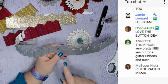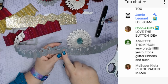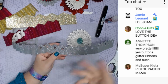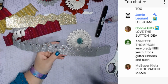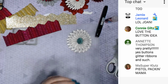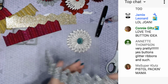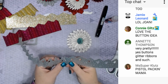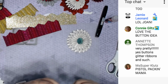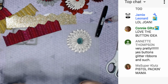Or you can just fold it too, but put it glitter side down and change all the score lines to a pen. Instead of putting the score wheel in, put a pen in, and then you will know where to score it. It'll be on the back, so you won't see it, but you'll know where to score it if you don't have the Maker, because the Maker and scoring wheel does the scoring the best. And we used a double score wheel.